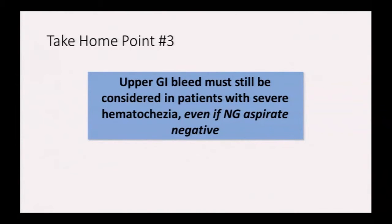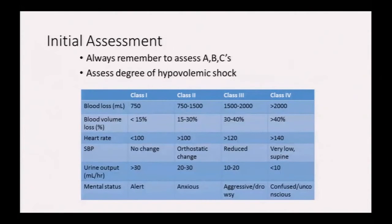So upper GI bleed must still be considered in patients with severe hematochezia. So somebody comes in and they're bleeding like thunder out of their rear end, but they're orthostatic and they're shocky. You still have to think about an upper GI bleed no matter what. So what's the initial assessment? It's just like Dr. Davis said, ABCs, right? And this is a way to look at hypovolemic shock.